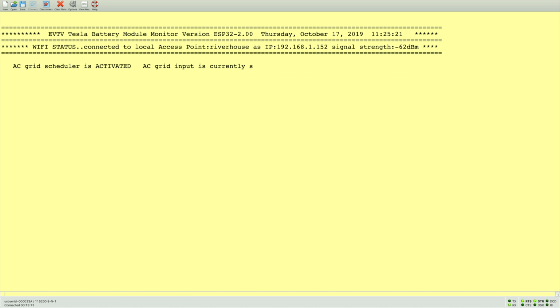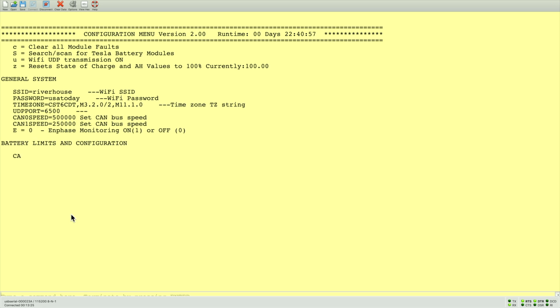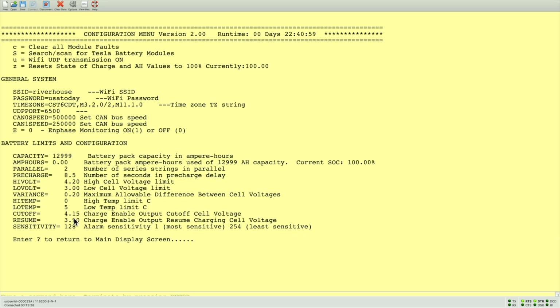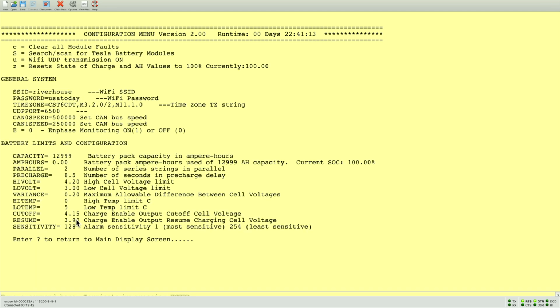If we go back to this one, we're using the charge enable output to do our frequency shift. And that's going to use the cutoff voltage. It doesn't really use the resume voltage. It uses the cutoff voltage. When our battery reaches that, we do a frequency shift to shut down the microinverters. And as long as these are the same, actually, we have to set resume to the same thing. I don't have that here. For now, it'll do it.